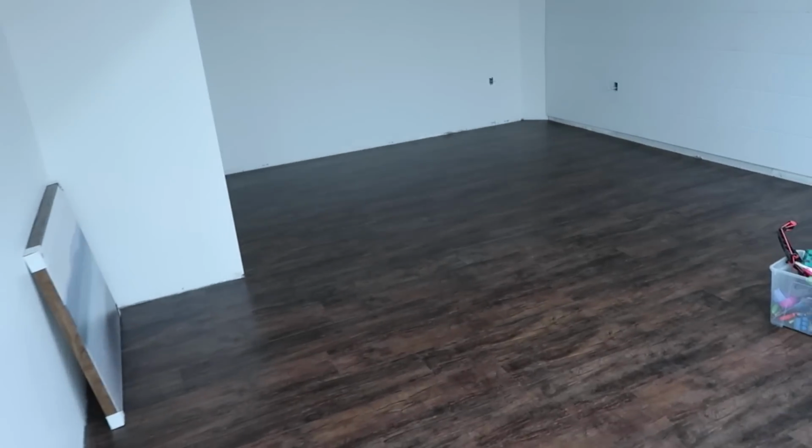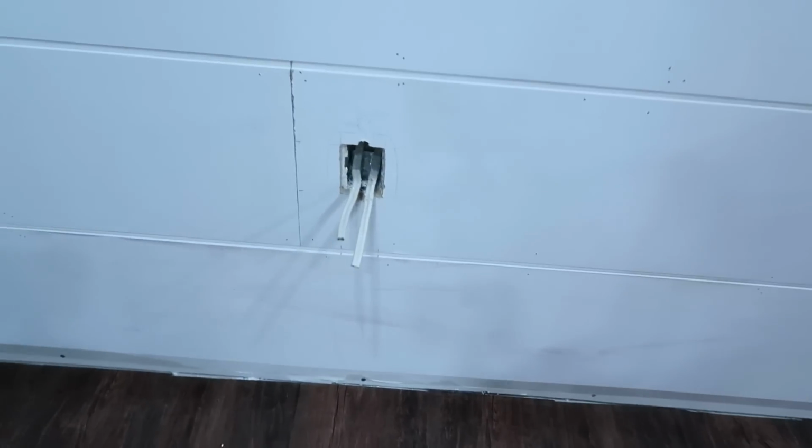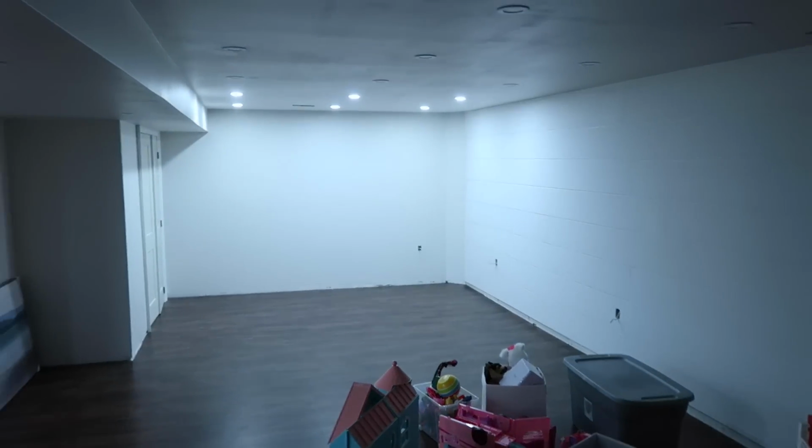We're missing baseboards. Yes. We know that. These wires are not live. Don't worry, they're not live. Oh, we have light switches. I'm gonna show them the fancy dancy light switches. It's all off, just those ones.